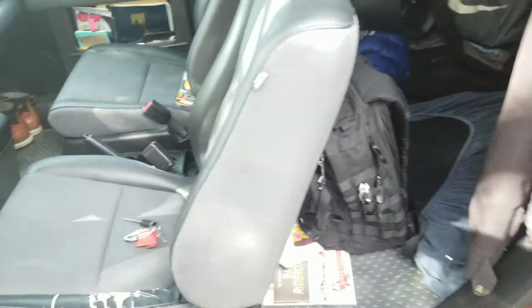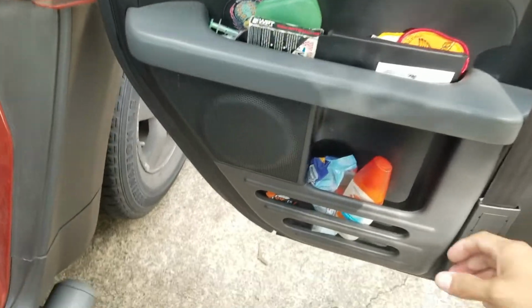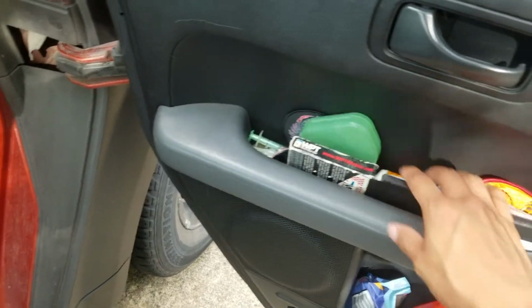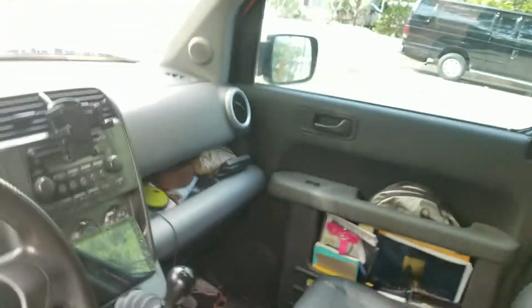Now coming to the driver's side. We'll do the driver's seat last, but on the door panel for the driver's side, I keep mosquito spray and razors and a retainer and just some extra stickers and patches. And then here you can see the bed. I'm gonna grab this. All right, let's scoot this seat up a little bit.